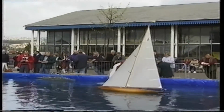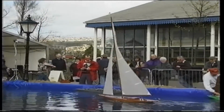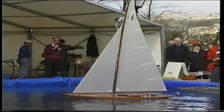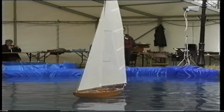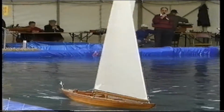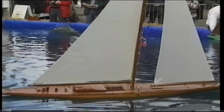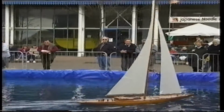Why I do commentary work myself on these shows is to try and encourage children. Here we have a little pool where children can come along, have a go, sail a boat, and thoroughly enjoy themselves and see just how easy it is. And if people want to start, it can be done for as little as £50, and that includes your radio control, your boat, your motor, and everything you need.